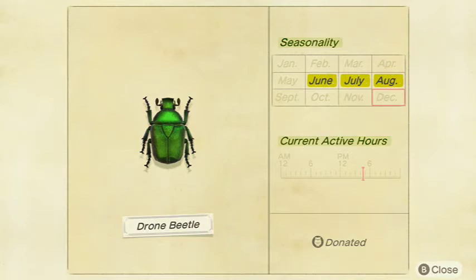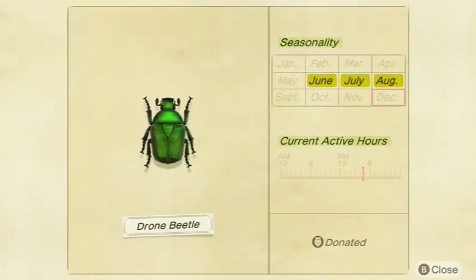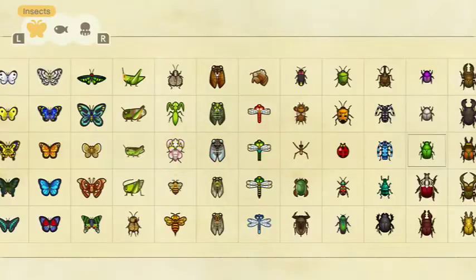Now the drone beetle, you can find this on trees. Very, very, very common. Sells for 200 bells in Nook's Cranny all day in the months of June, July, August in the Northern Hemisphere, and January, February, and December in the Southern Hemisphere.